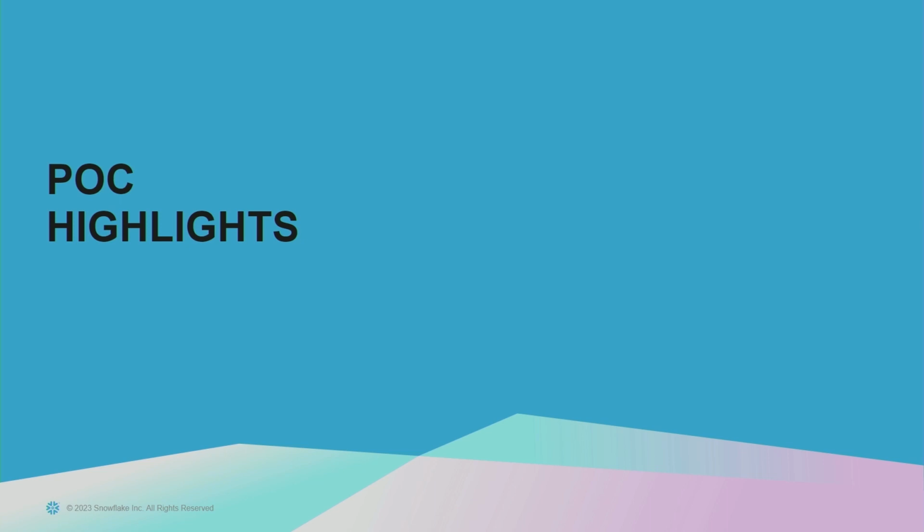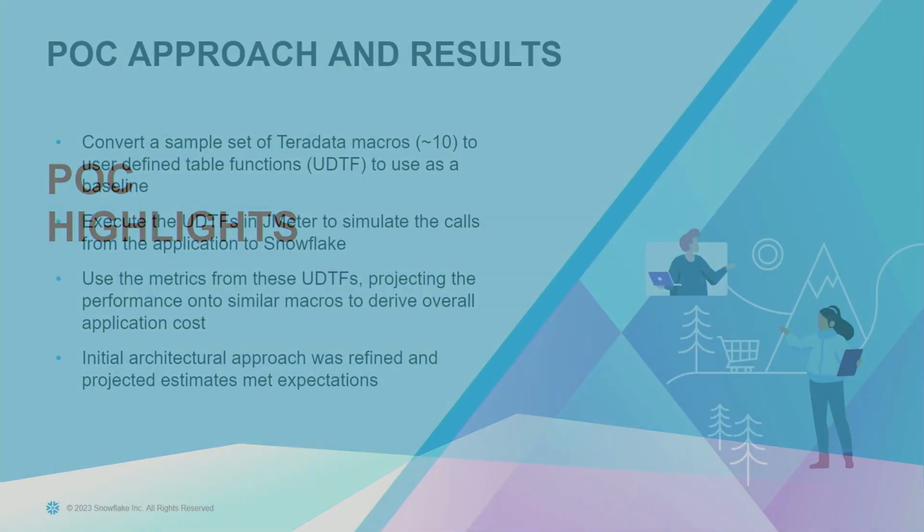Okay. Yeah, I came in after the POC was done. I actually didn't start with Snowflake till after the POC was done. But I do have some overview I can give you.